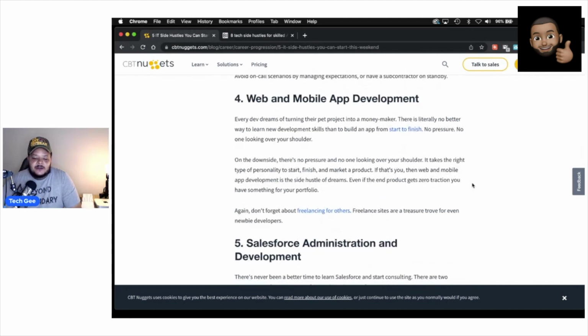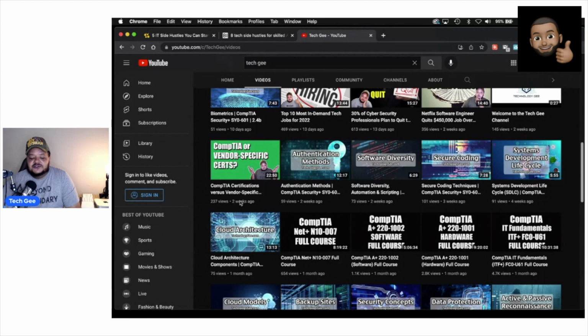Web and mobile app development sounds like what it sounds like. If you know how to build web applications, you can make some serious bank off this if you are very good at what you're doing. As a matter of fact, I was talking to a friend of mine who told me a story about an 18-year-old kid who was getting paid like $150 an hour doing web development. I actually recorded that conversation. So if you go back about 2 weeks ago and look for the video titled CompTIA certifications versus vendor specific certifications, one of my friends on that video made mention of a kid that was getting paid upwards of like $150 an hour for building web apps and mobile apps. So that might be something you want to consider as well if you got a skill for doing that.